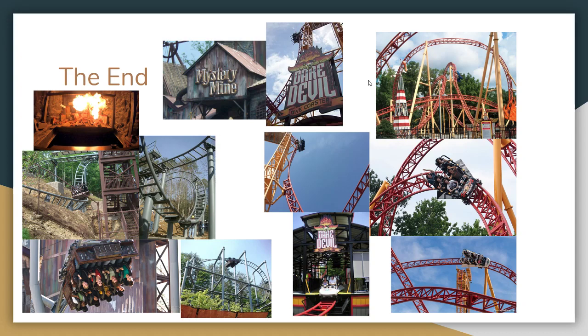It lasts a bit longer, so I think in the end, even though Daredevil Dive is smoother, has more inversions, and is a bit taller and faster, I think Mystery Mine has a lot of quality, even though it's not the smoothest ride and the transitions aren't the best. But the theming is outstanding and the ending is awesome. So I think for this versus video, Mystery Mine takes the win.